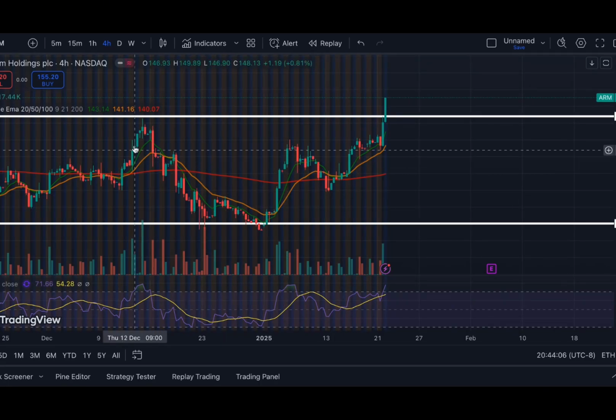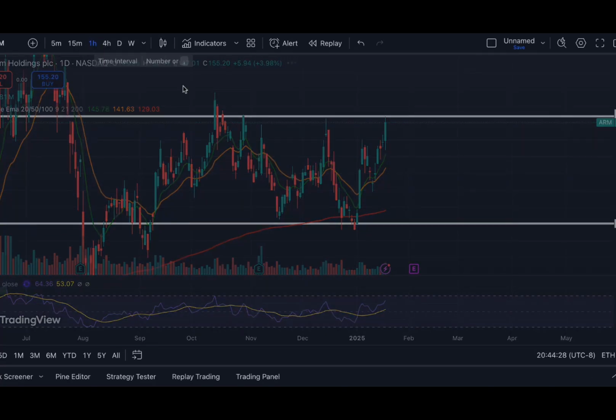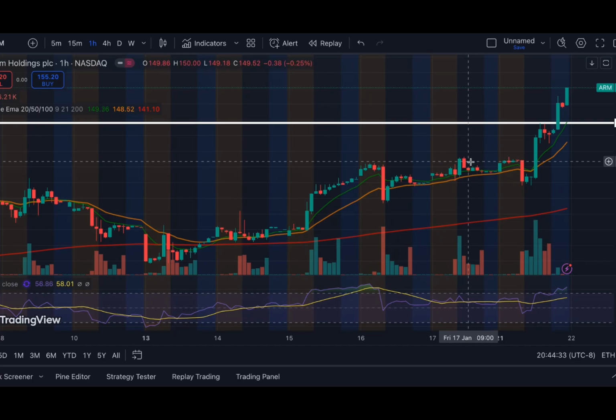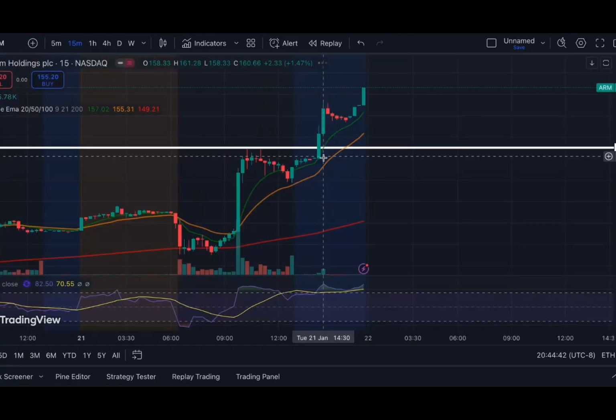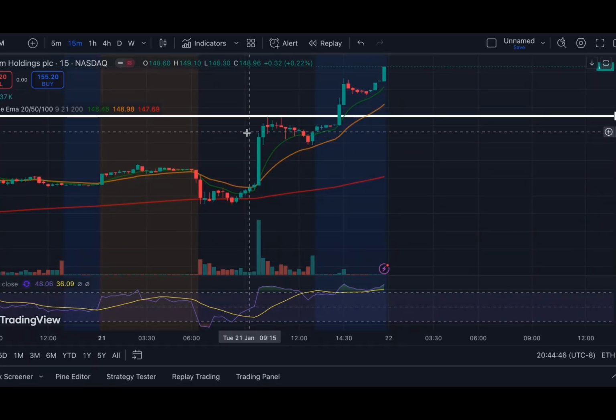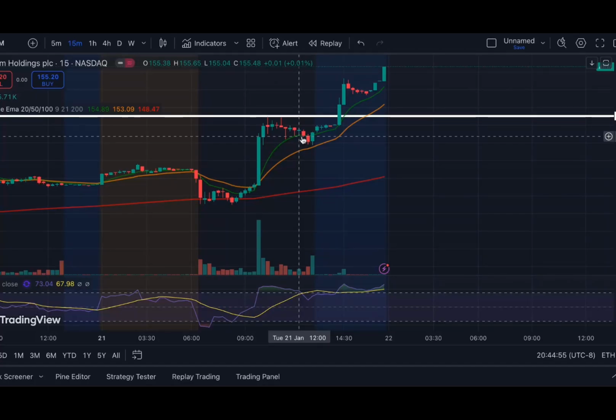Let me go hourly and 15 minute. It was already up. This is today, right? It's already up. See, this is the 15 minute. This is the consolidation, and then it jumps up $8. You'd like a pullback a little bit, but I'm probably thinking I want more of a pullback. I don't know, it's either or. But I like that stock though.